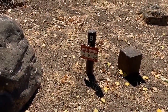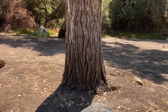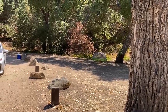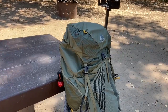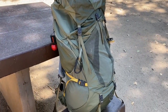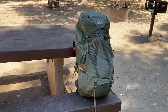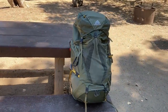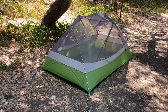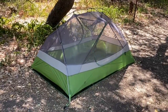What's up, guys? So I'm out in the Los Padres National Forest and I'm camping at the Paradise Campground, which is about 3 miles off the 154. I've packed most of my stuff in my Gregory Paragon 58 pack, but since I'm car camping, I also brought a cooler with some non-dehydrated food, some firewood, and some pillows.